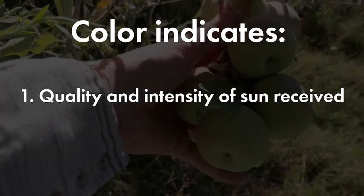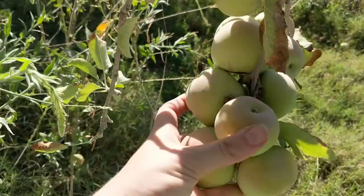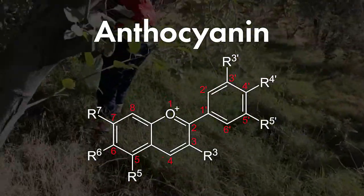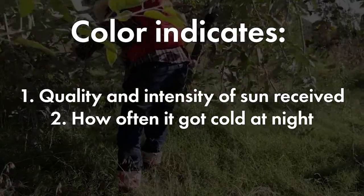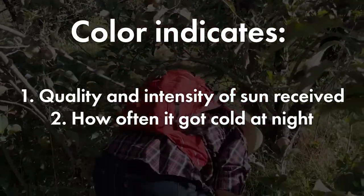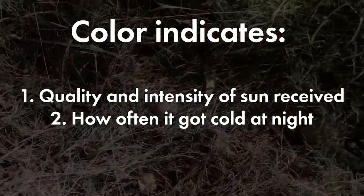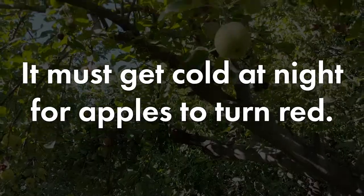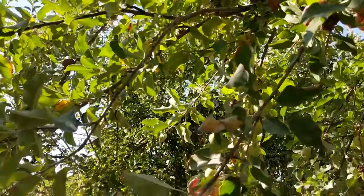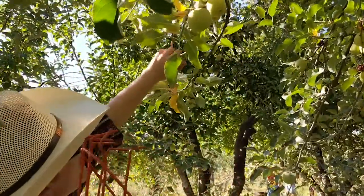First is how much sun it got. Sun quality and intensity play a huge role in making the ethers in an apple's skin transform into anthocyanin, turning the apple red. The second thing that the redness indicates is how cold it was at night where the apple grew. You see, an apple can get all the sun in the world, but if the minimum amount of chill hours aren't met, which is to say, if it didn't get cold enough at night, you will never get red apples. This is a major factor in why most of the apples that you'll pick in this part of the world won't ever be very red.